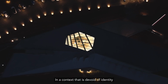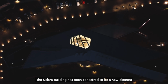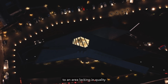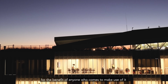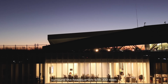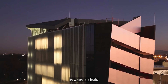In a context that is devoid of identity and architectural value, the Sidera building has been conceived to be a new element to add to its surroundings, like a sort of gift, a form of reparation to an area lacking in quality, but one which can evidently become a better area, for the benefit of anyone who comes to make use of it, in particular, the employees of the cooperative. Even the decision to surround the headquarters with 300 trees and 22,000 plants is a response to the desire to neutralize the context in which it is built.